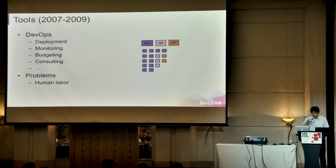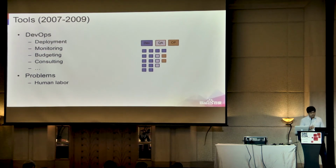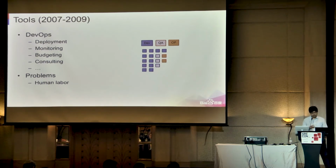Baidu SRE team was established in 2007. Early on, our members were all ops, and we were operation teams. Naturally, we have taken practice in DevOps. It's a good idea to have the development people work closely with the operational people. However, with the fast growth of Baidu products, a problem came to us. Our OP engineers quickly became overburdened. Their daily tasks include deployment, monitoring, budgeting, and consulting.